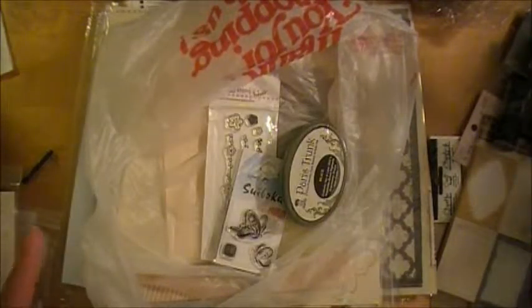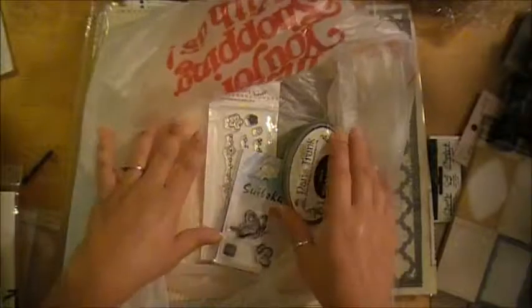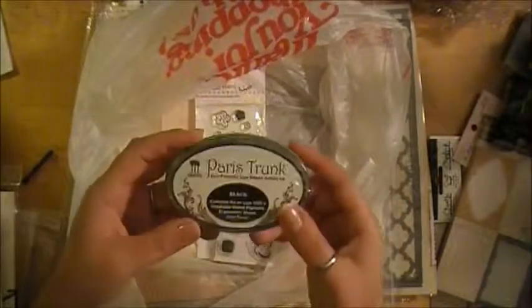You guys can probably hear that dinging in the back. I'm going to finish this and I'm going to stop the video. My dinner's almost done, so I have something on the stove.